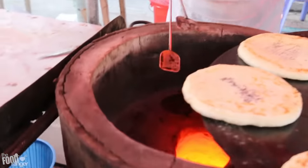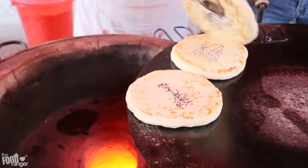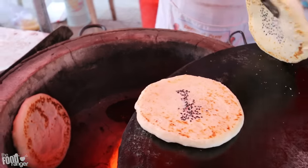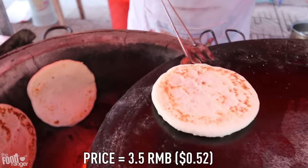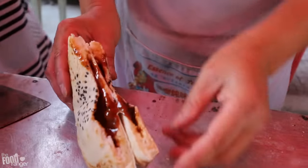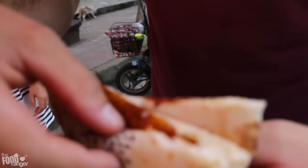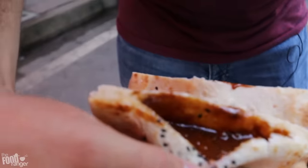Oh, careful. Oh, look at that fresh coal oven. Look at that hot coal oven. Oh, I'll put it right in there. You can smell that. This is exciting. Come to Leshan for food, and you won't be disappointed. Oh, that gooey brown sugar. Oh, wow. Be careful. Oh, look at that. Look on the inside. Oh, it's all brown sugar.